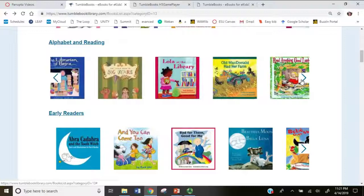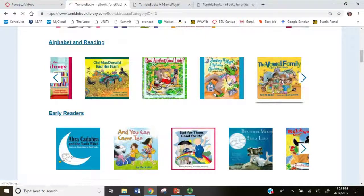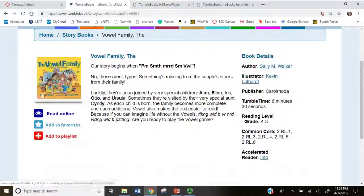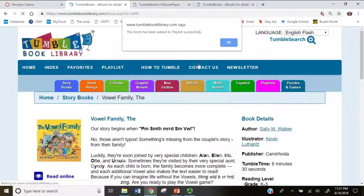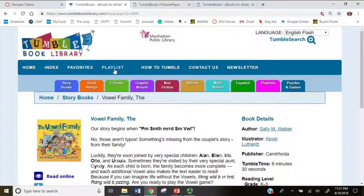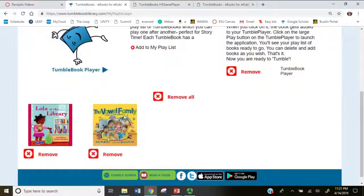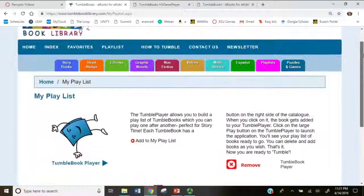Let's see what else we've got here. We're going to choose the Vowel Family. Of course, you don't have to choose them all from the same category. They can be from anywhere on the site. Not all books will have the option, and the videos don't seem to all have the option to add to a playlist. So sometimes you will pull up a blank for that when you're trying to create this, but most of them are available. Now if I go into my playlists, I can see that I've added 2 favorite books here. I could have a string of 5 or 10 books, and then the TumbleBook player would start just playing all of those in a row without any other clicking around.